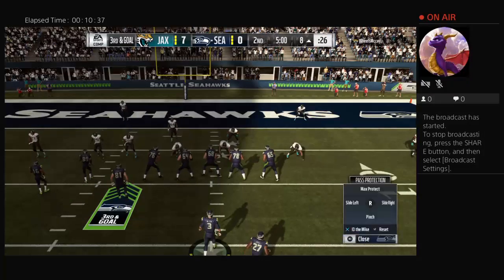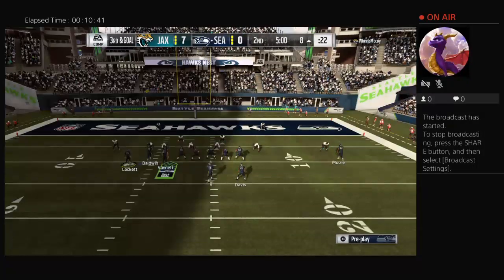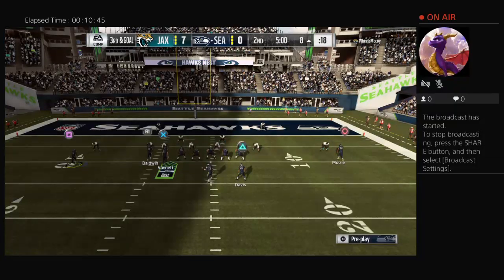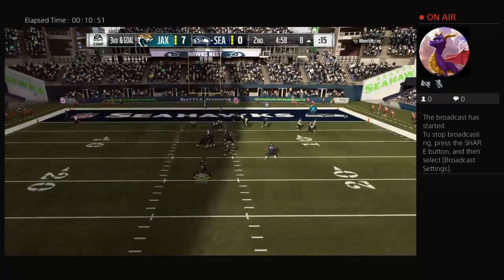3rd and goal. Hey, check 51. Check 51. Hey, hey. Shotgun. 14, 14. 14, 14, running. From the gun, Wilson.